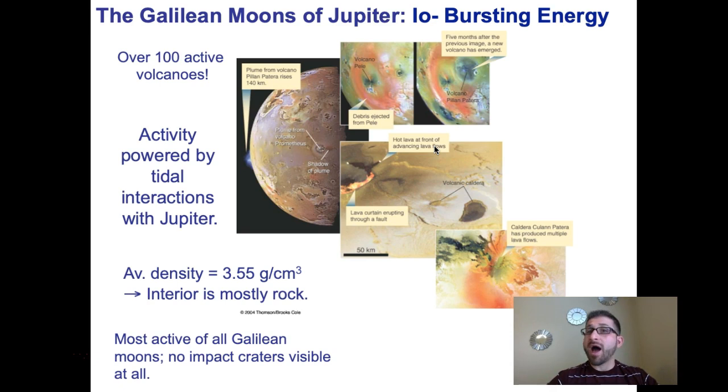The next is Io. Now, Io is the volcanic example in Jupiter's Galilean moons. It is constantly active and constantly spewing material. As you can see here, we've got a jet of material releasing itself from the surface, and Io is, as a result, the most active of the Galilean moons. Its average density is once again higher, 3.55 grams per cubic centimeter, so getting up there pretty much triple almost the other moons.